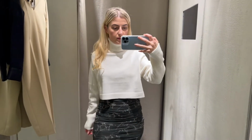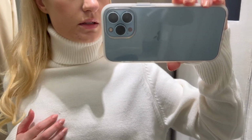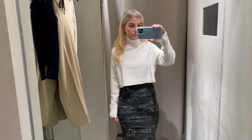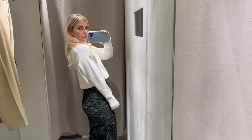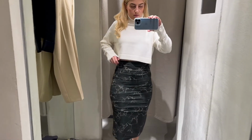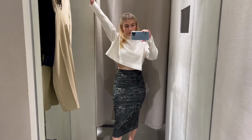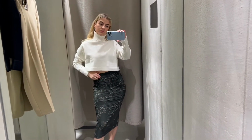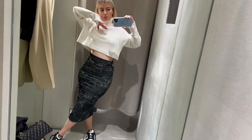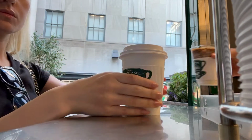Next one is this net, which I quite like. I like it, but it's actually pulled here, the net. You can see it's pulled and they have no other sizes, but I like it. I think it'll be easy to style, good color. And the next is this skirt. I quite like it, but it's just a little big, as you can see. Latte.